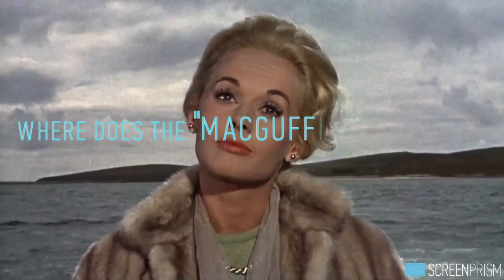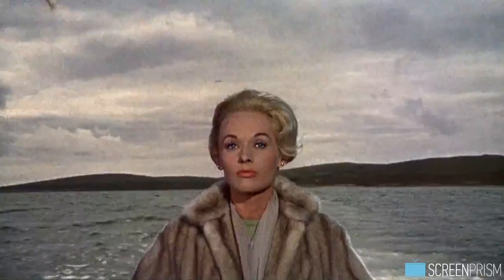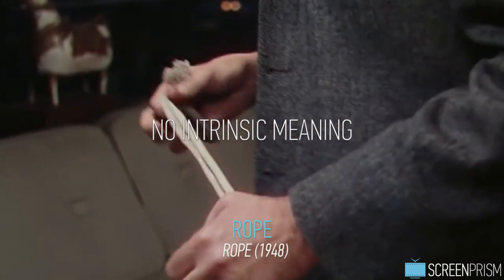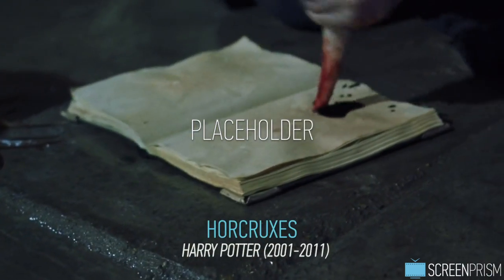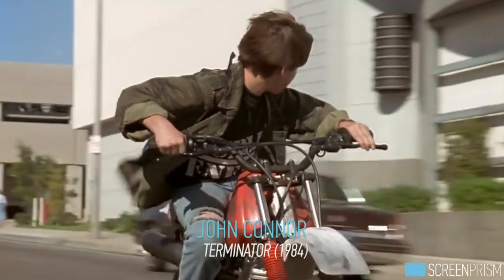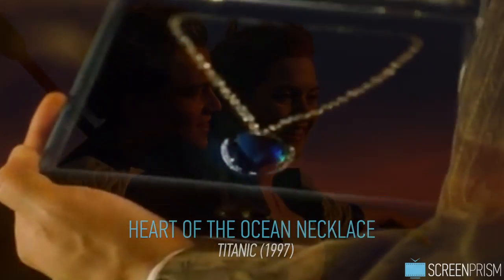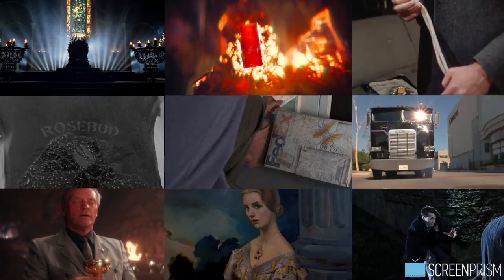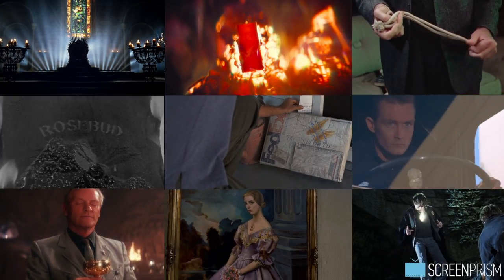So where does the name MacGuffin come from? Fittingly, the word's origin is itself kind of a MacGuffin, because it has no intrinsic meaning. It's a placeholder. What matters is its function, giving the characters purpose and driving the story. Without the MacGuffin, or whatever you call it, the most beloved plots in movies would never exist.